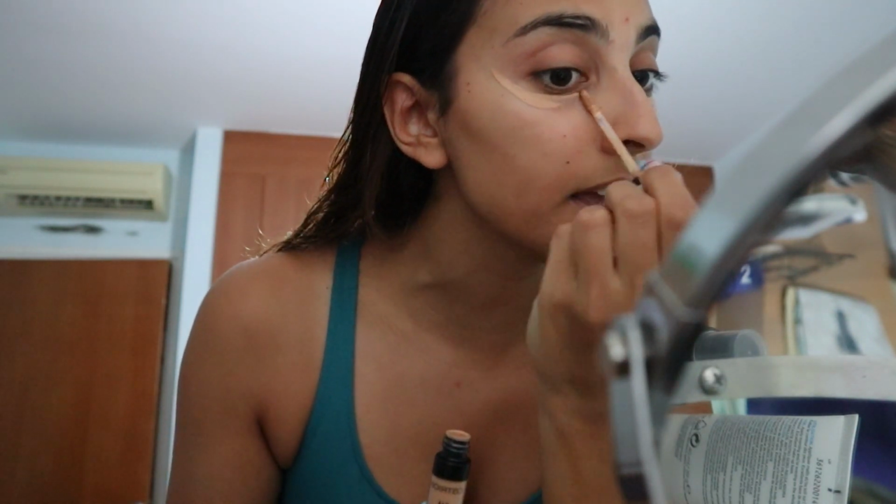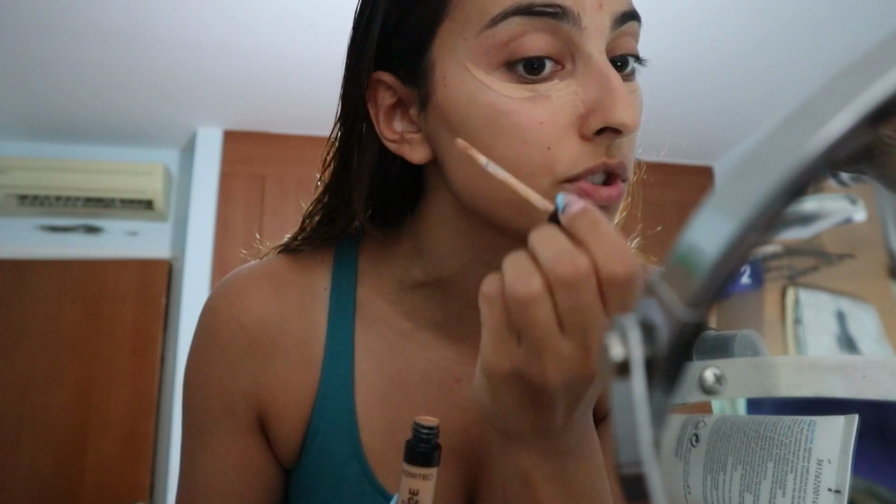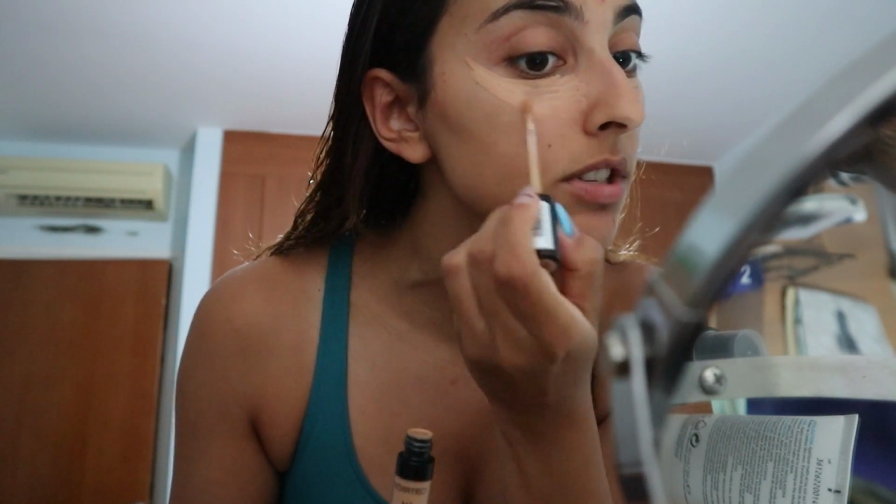Like I said in a previous video of mine when I did my makeup for class, I don't always put makeup on, it's just whenever I feel like it. I would say to ballet most of the times I don't, so today I'm just in the mood to cover up my spots, so I'll just put a little bit of concealer on and mascara and that's it.